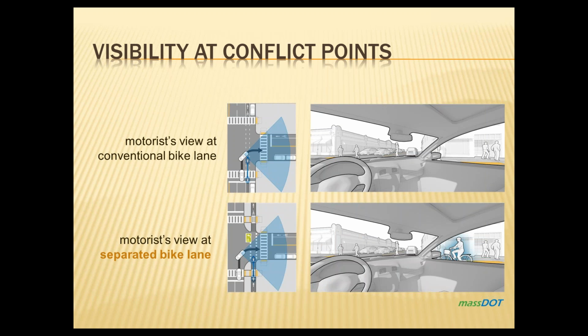In this scenario, we've got a separated bike lane that is proceeding through the intersection, and this sort of demonstrates the same thing we were talking about with shared use path crossings of side streets. In this case, it's not a protected intersection, but just being positioned further away from the turning motor vehicle puts the bicyclist in that sight line and gives a better opportunity for someone to yield or slow down or stop as appropriate.